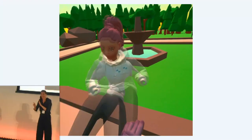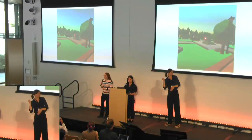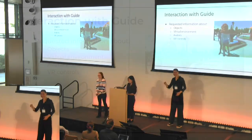The guide has pointed out that they see some paths behind them, and the participant said, "Oh, okay, let's go on one of those paths. I'm going to grab onto you." Yes, that was a summary of what just happened in that video.